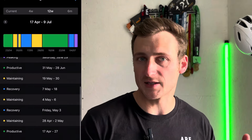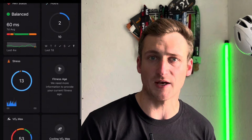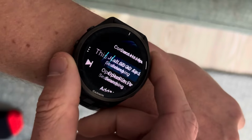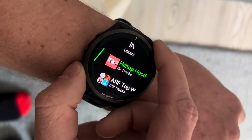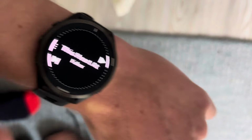The other aspect of these types of watches is obviously that they're smart watches. You can get your phone notifications on there. You've got music. Recently, I've been using music on the watch, and it's awesome because I can just download some of my Spotify playlists. You can't stream, but you can download them to the watch. It syncs up to my Shokz headphones. That works just flawlessly.